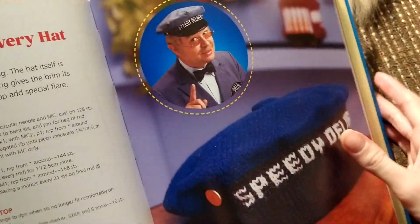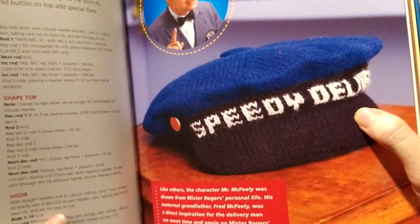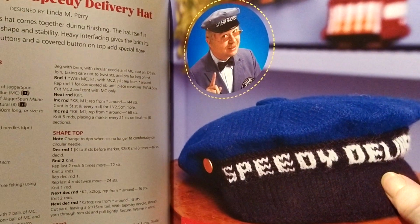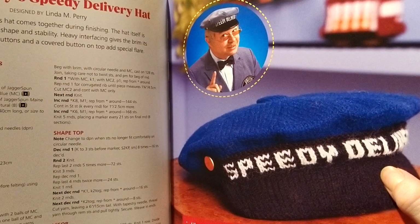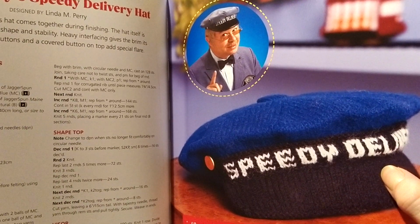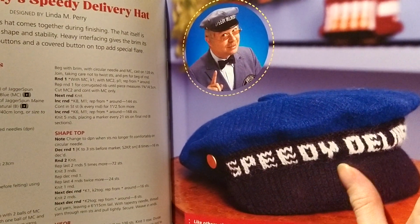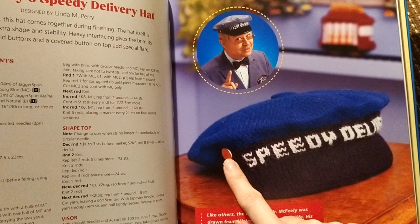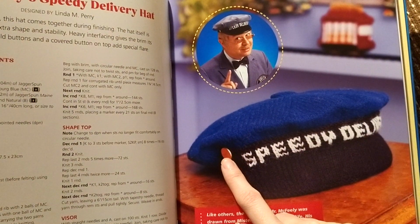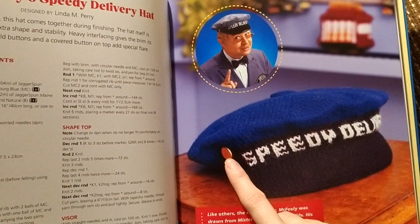Alright, next up we got Mr. Feely's Speedy Delivery Hat. So this was, I think they're mailman? Delivery man. So it's just a cap. It says Speedy Delivery across the front. And then they have some kind of button here. It says 2 half-inch gold buttons.